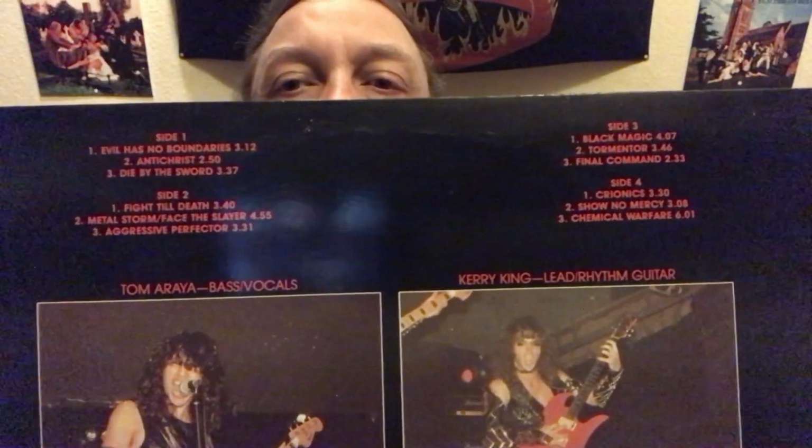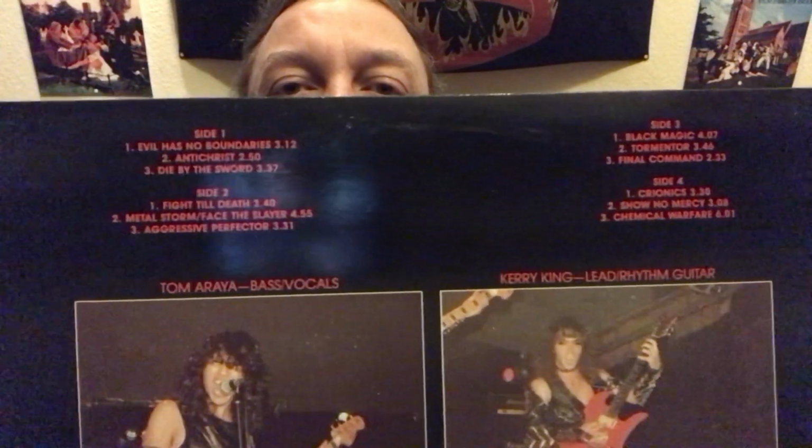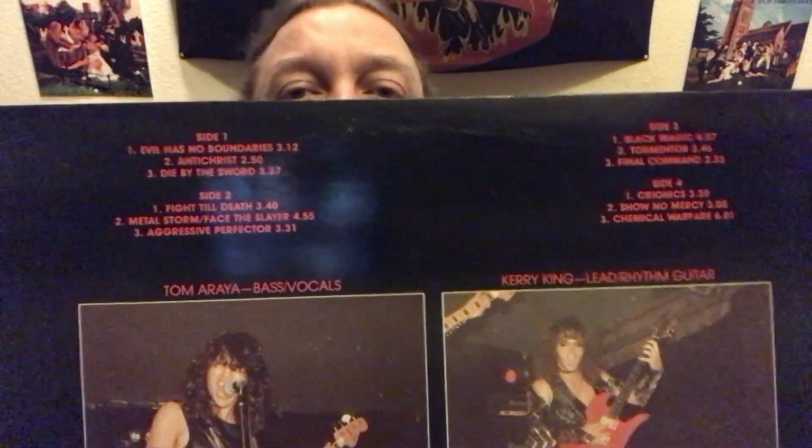And as you can see, the LP is spread over 4 sides. So every side is running about 10 minutes or something on 45. This one's got Aggressive Perfector on it. And the last song is Chemical Warfare from the EP. So 1988, this one came out. It says it comes with a poster.